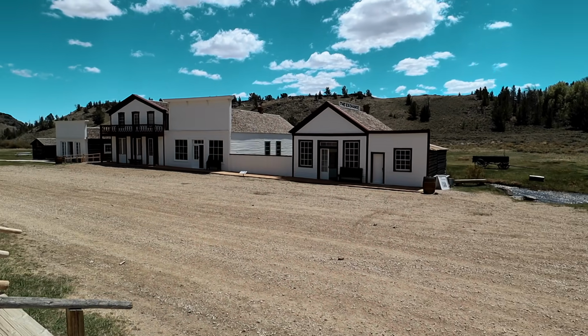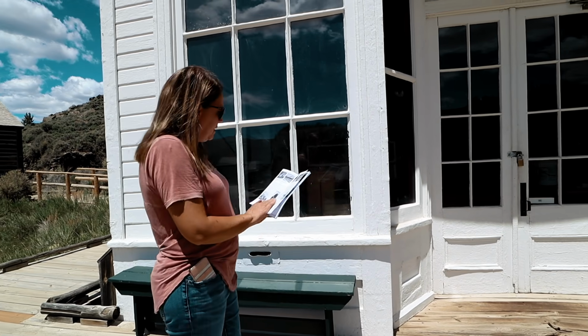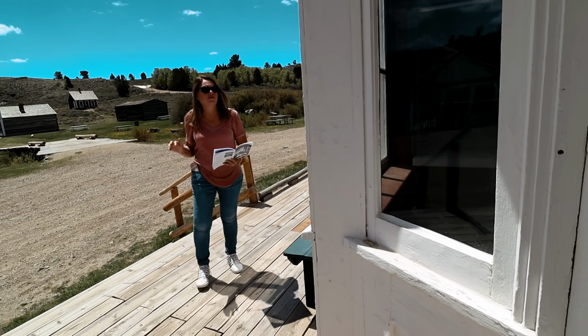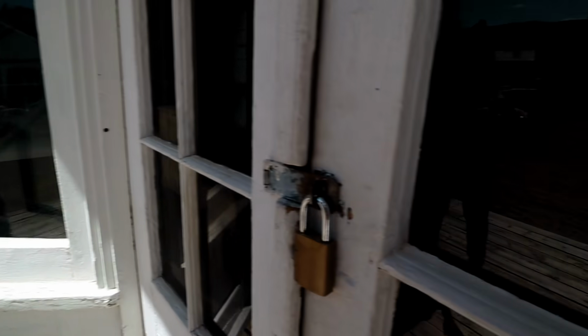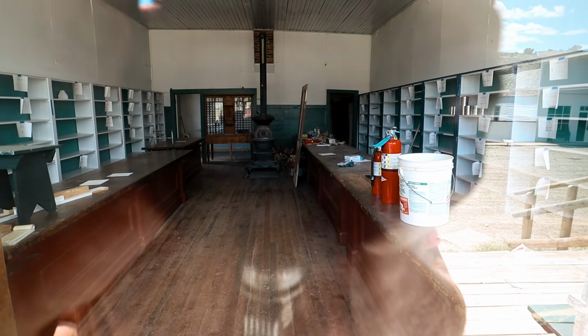Okay, this building. It's locked. What's this? Built in 1896. Some post office? Like a general store. Oh, look, they're remodeling it. It operated as a general store and, ooh, post office.